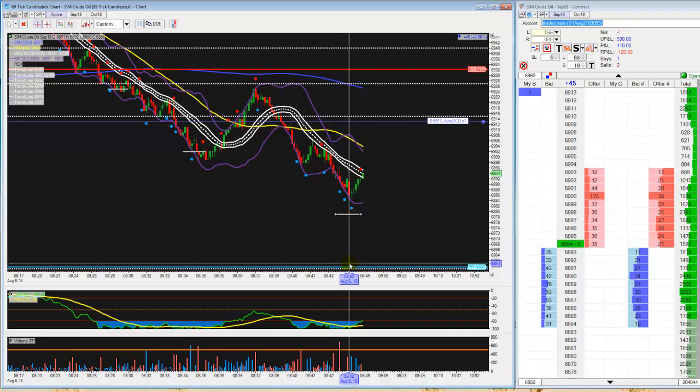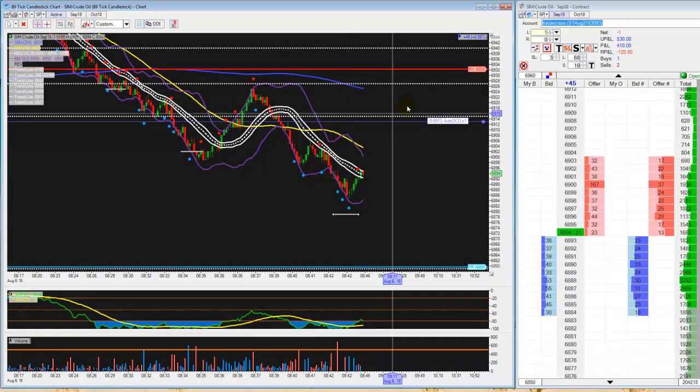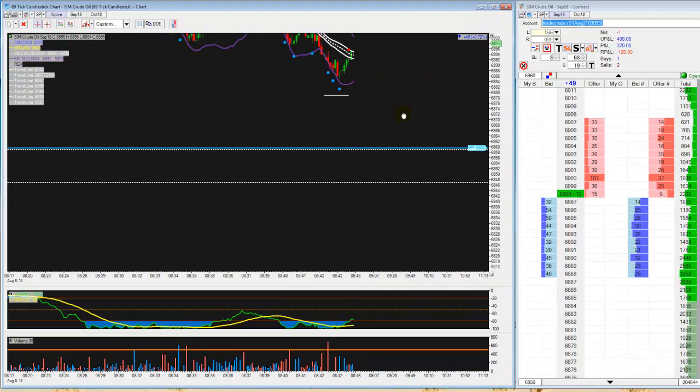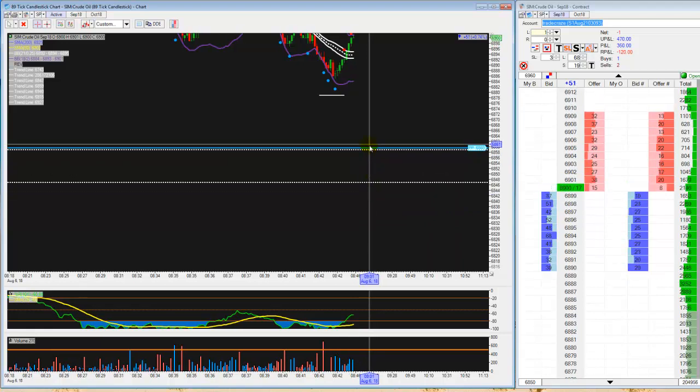Pivot point magnetism. There's a pivot point kicking in. You can see another. This is a range from Friday, right in here.